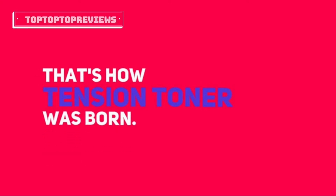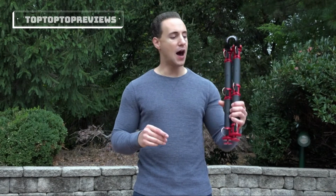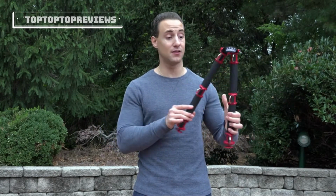And so let me share with you some of the features and the design of Tension Toner first. So it's a split bar design, and it's done like that for two reasons. First reason is that you could literally fold it in a split second, literally just like that.